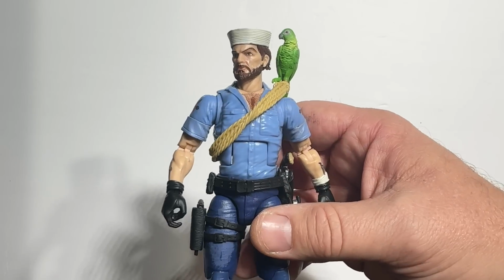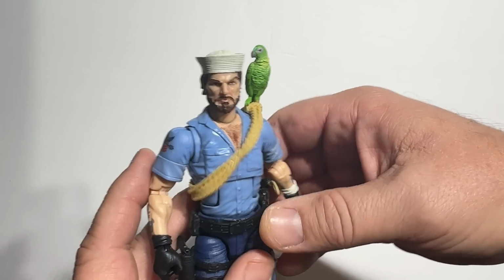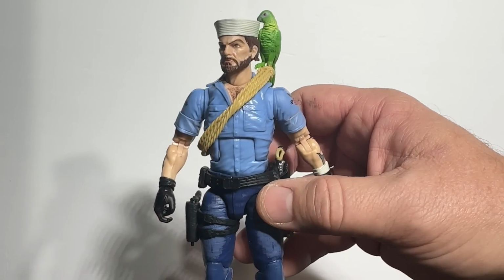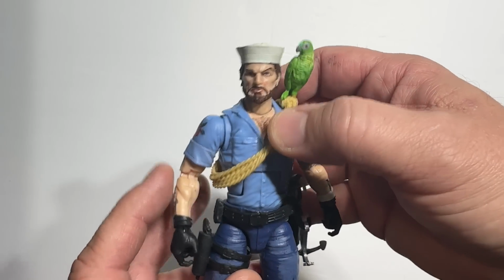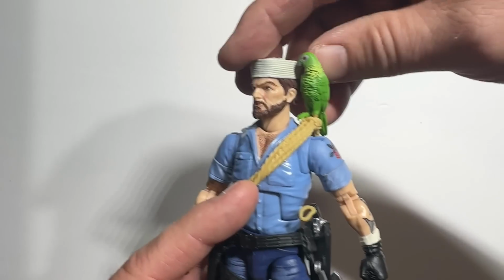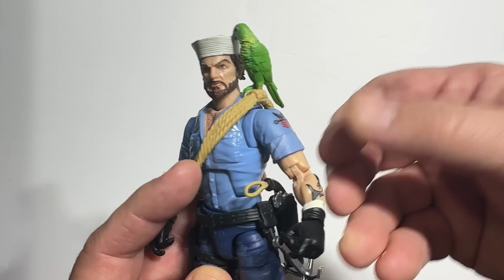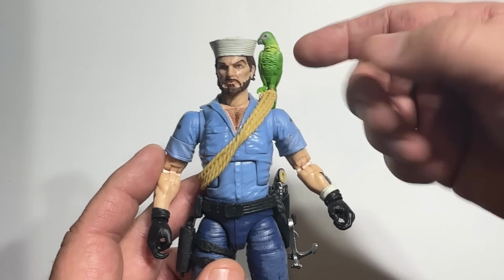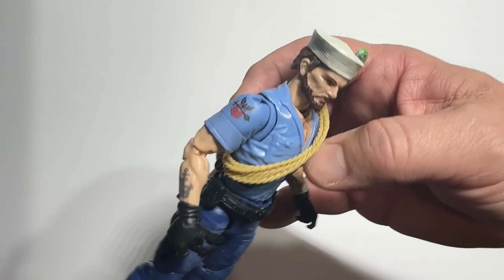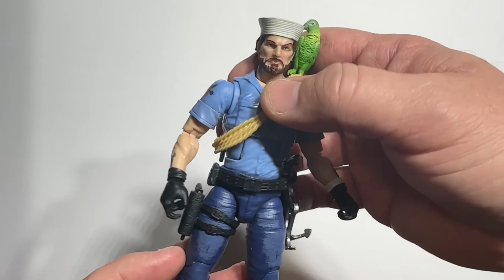Shipwreck was a character that I was familiar with from both the G.I. Joe comic and the G.I. Joe cartoon. Now, those two different versions of the Joe team took very, very different approaches to the characters. The cartoon was a little bit more slapsticky. Certainly, Shipwreck was used a lot of the time as comic relief with his parrot Polly, whereas in the comics, he was a much more straightforward naval character.